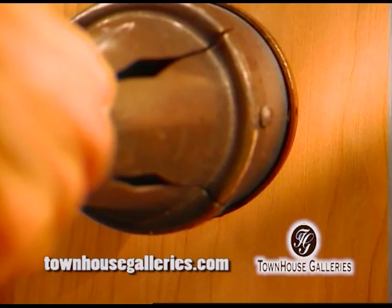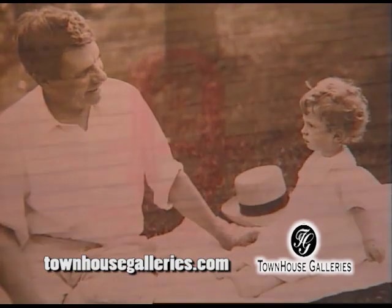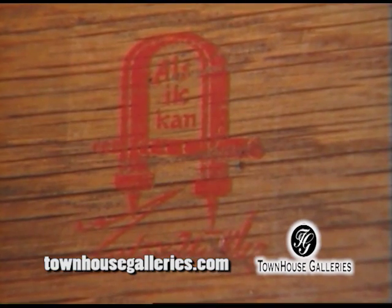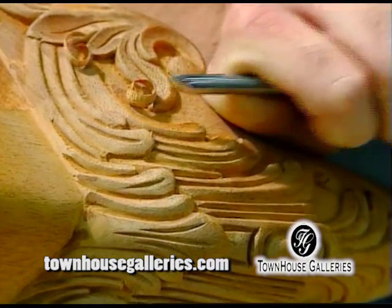Pride in craftsmanship is a cornerstone of the Stickley tradition. Almost a century ago, Gustav Stickley adopted this shop mark for his creations, a joiner's compass with the Flemish words "Als ik kan," which loosely translates into the motto, "To the best of my ability."